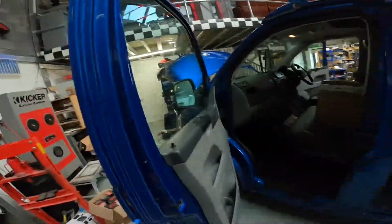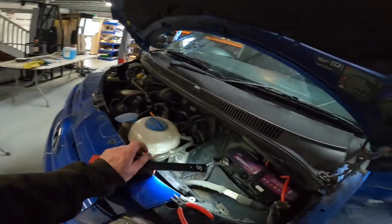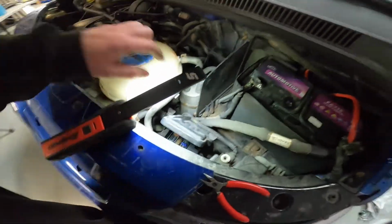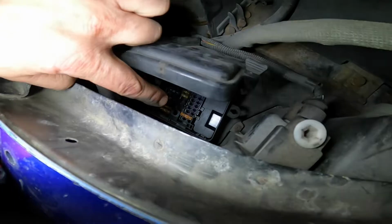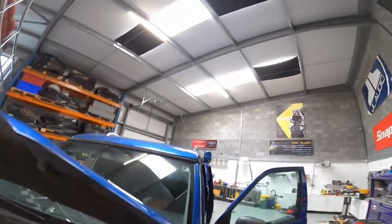This T5's turning into a right delight. Electric windows don't work on it, no reverse lights, and obviously we're putting on a camera, but I just wanted to show you this, which is quite interesting. So when you're checking fuse lights, the reverse fuse for a T5 is basically a 10 amp fuse. You see the empty terminals just there at the front, that center section. It's a mini blade fuse, but this is quite funny.